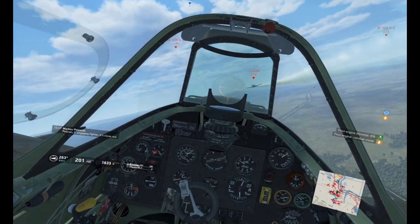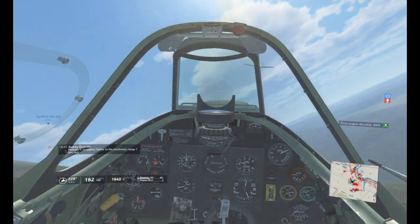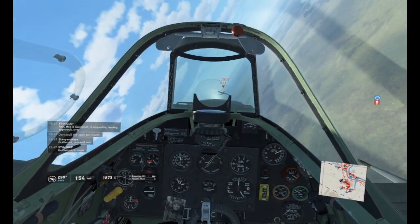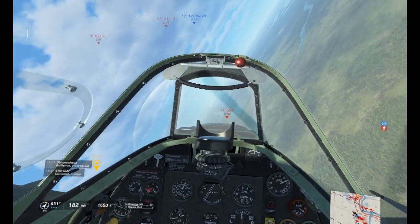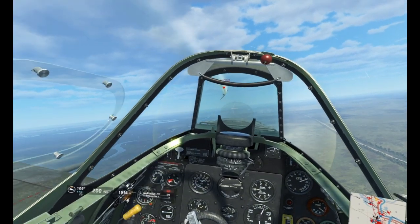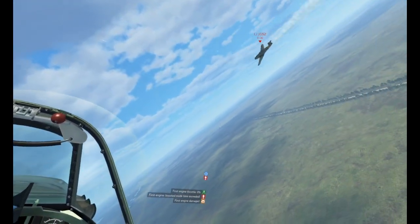Look at the manoeuvres he's making. So close. No. Come on. Save my ammo. Save my ammo. Burst. Quick burst. Oh yeah, that was a shot. Lasting a while though, this guy. Oh, we're almost level here.